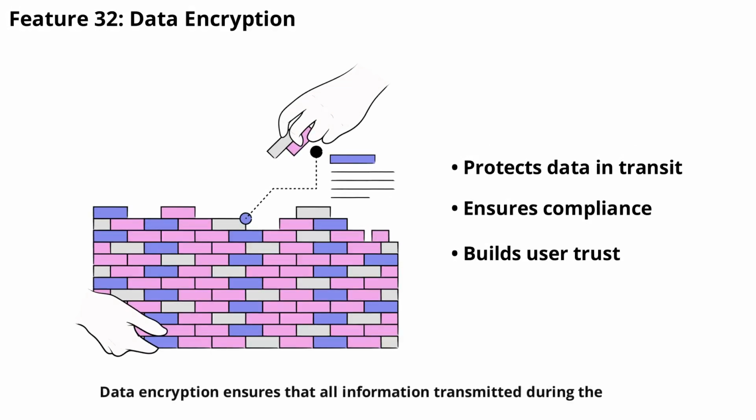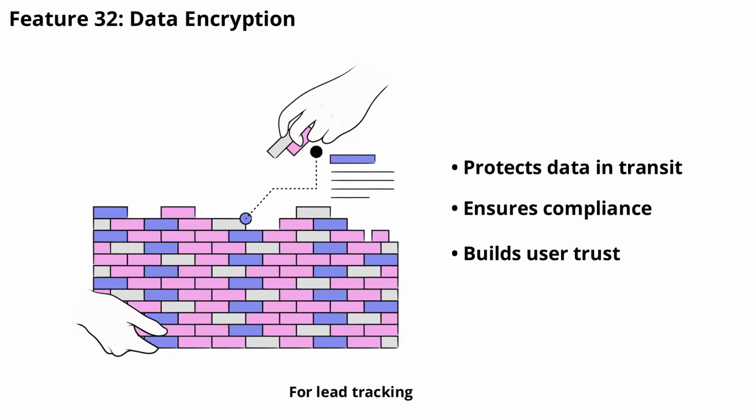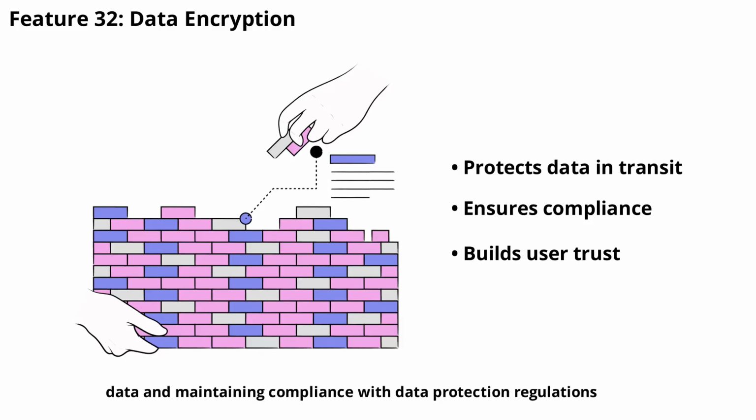Data encryption ensures that all information transmitted during the SSO process is protected from interception or unauthorized access. For lead tracking, encryption is essential for safeguarding sensitive lead data and maintaining compliance with data protection regulations. Strong encryption builds trust with your leads and protects your organization from data breaches.